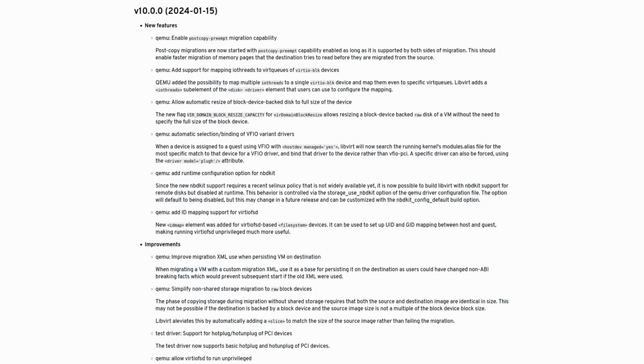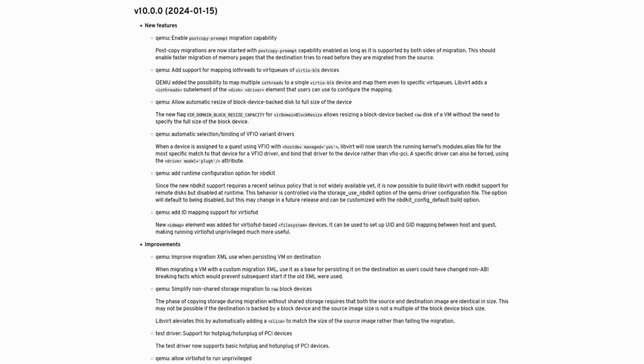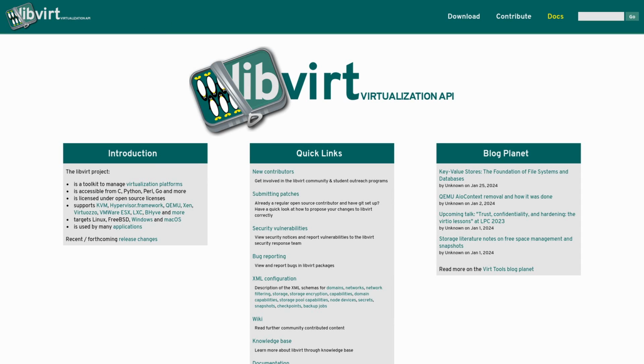I'm not sure if there's an official pronunciation for that one, but libvirt 10.0 enables a new post-copy-preempt migration capability, which when used can lead to faster migration of memory pages that the destination tries to read before they are migrated from the source. It also adds support for mapping I/O threads to virt queues of virtio BLK devices and automatic resize of block device backed disk to full size of the device, and much, much more. If you'd like to learn more about the latest release of libvirt 10.0, you'll find links in the show notes.